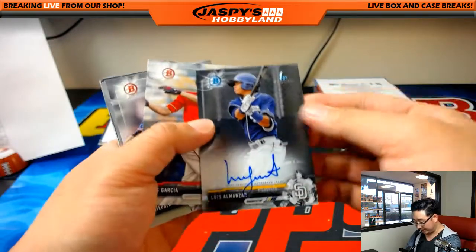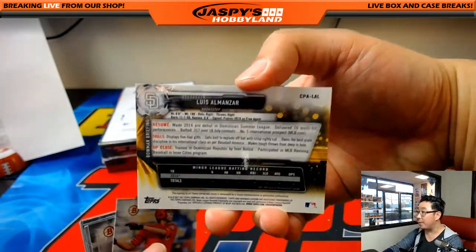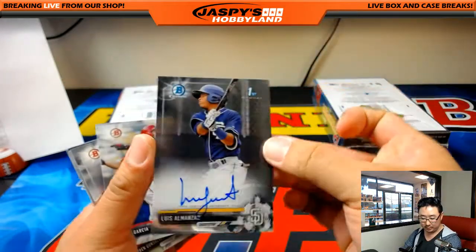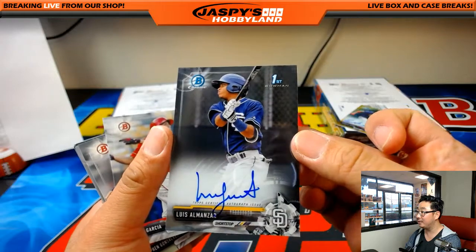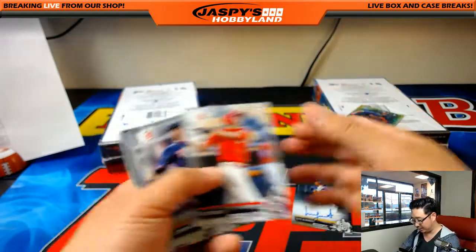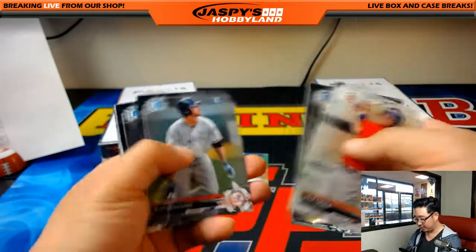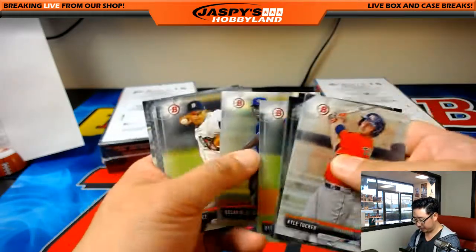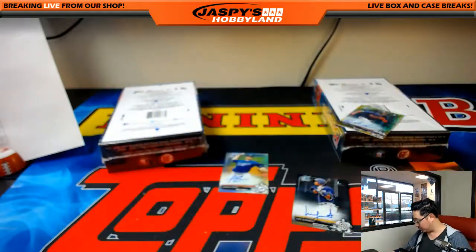And Luis Almanzar for the Padres. He's your third autograph of the box. Ryan K with that one. That's a good look. Nice design to the card as well. Nice one. That was Kyle Tucker paper. And that's that. There's power hitting, Willie Calhoun.